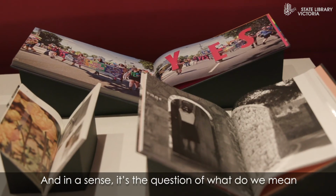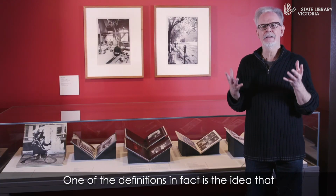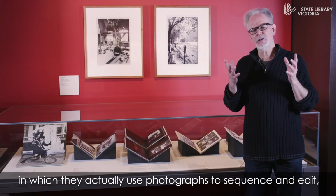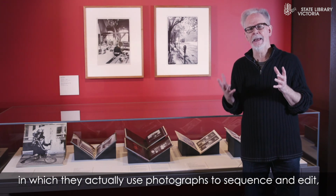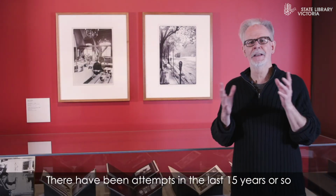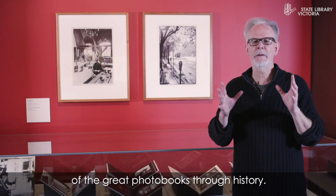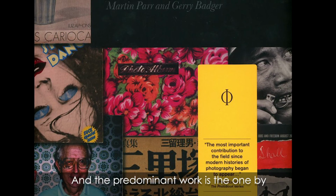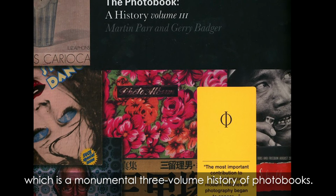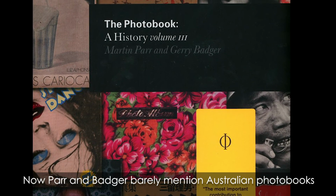And in a sense, it's the question of what do we mean when we talk about a photo book? One of the definitions, in fact, is the idea that a photo book is a work by a photographer in which they actually use photographs to sequence and edit to tell a kind of narrative or theme. There have been attempts in the last 15 years or so to actually start to build a canon of the great photo books through history. And the predominant work is the one by Martin Parr and Gerry Badger, which is a monumental 3-volume history of photo books. Now, Parr and Badger barely mention Australian photo books.